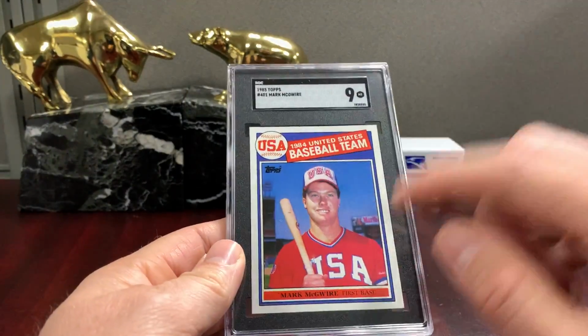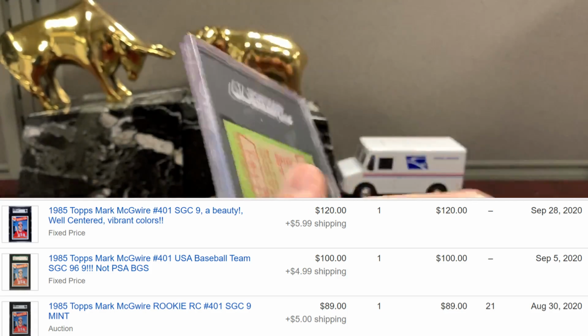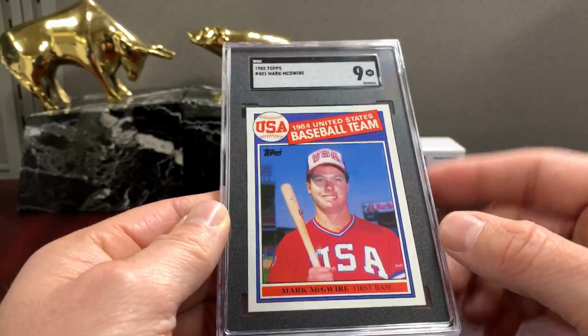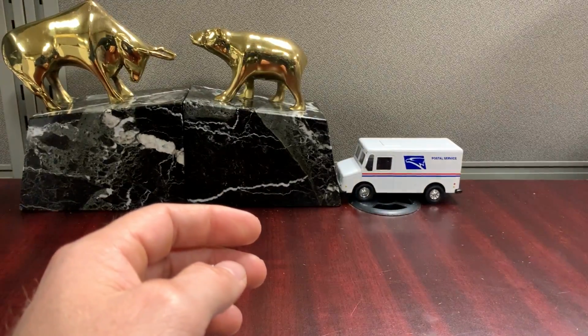Maguire. I actually got a 10 on one of these back in the spring, which was pretty cool. But this one got a 9, which is awesome. Very tough set. Surface issues. Centering can be bad. Of course, the corners can be beat up. But the 85 Topps USA.